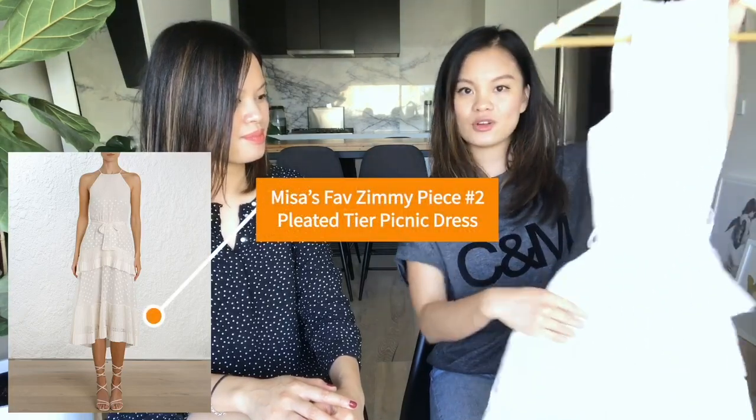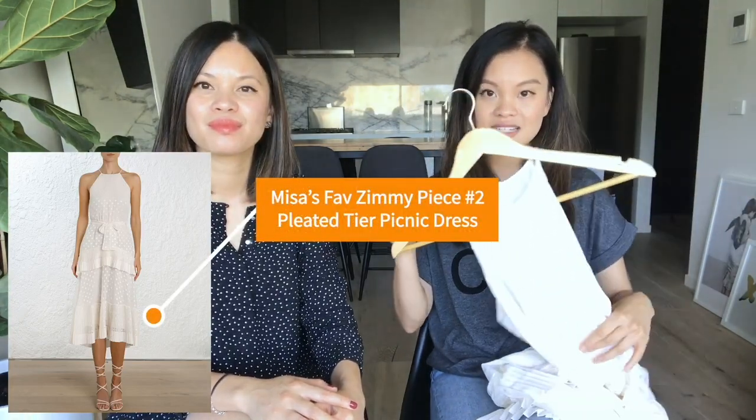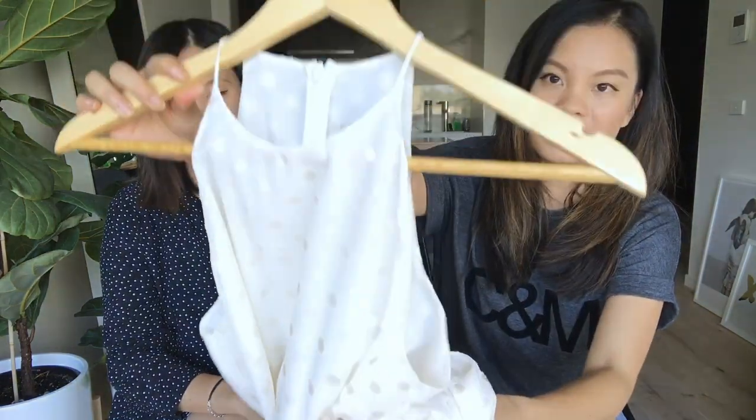But I actually bought this dress for my tea ceremony, so I changed into it. The colour's coming off very overexposed. It's just a white dress. It's got this polka dot on it, and it's got these beautiful tiers at the bottom. Oh, I don't know if you've got it on camera, but it's just the pleats. There we go. Yeah, the pleats at the bottom.